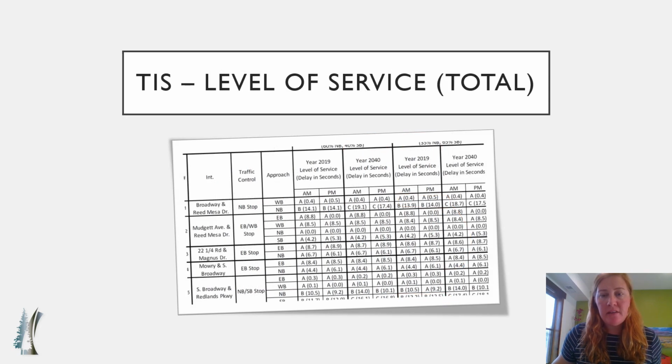And then when we add in the site traffic, same comparison here. So the internal streets are all still anticipated to be operating at a level of service A with very little delay. The intersection of Broadway and Reed Mesa, again, is anticipated to be a level of service C, so it looks like we've added about 1 second of delay in the 20-year forecast. And then a little bit more delay, maybe adding about 3 seconds, if I remember correctly, at South Broadway and Redlands Parkway with the addition of our site traffic.